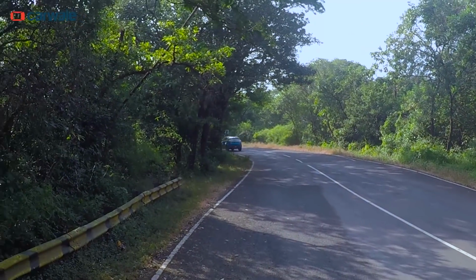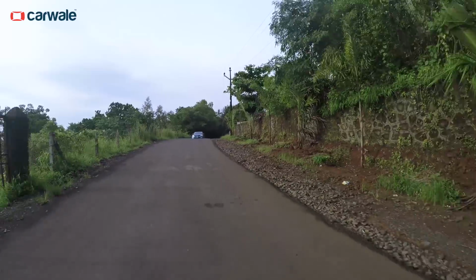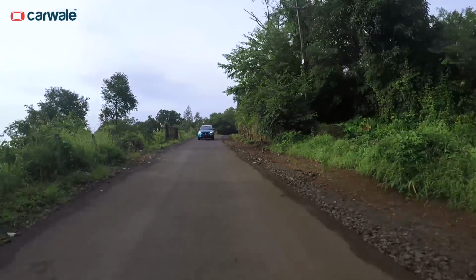Also the steering, it feels really good, direct. But when you push hard, it feels inert, disconnected. So this car isn't really sporty, but for normal driving, it's absolutely fine.